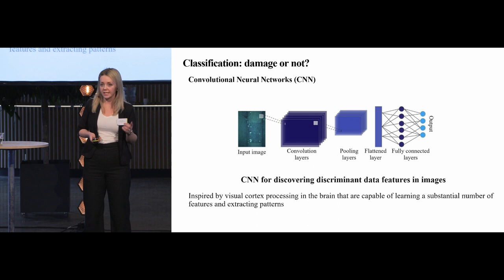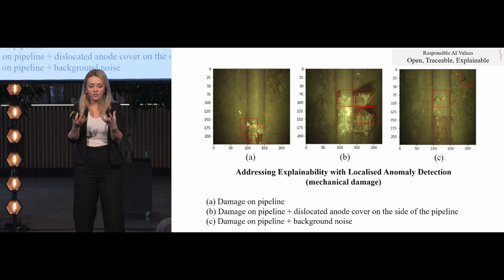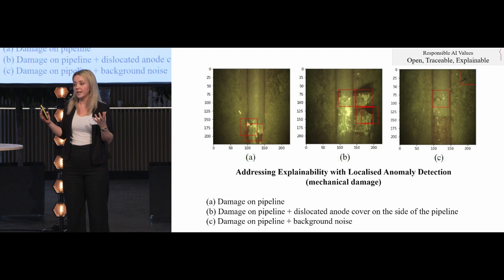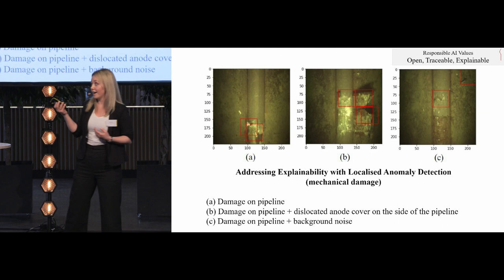I applied an explainability method on it with localized anomaly detection that would go into the CNN and extract the points, like extracting the snow with the husky images, right? It shows where the CNN has found the damage on the pipeline, or where the CNN has found the distinctive regions and classified it as the damage on the pipeline. And to my luck, you can see the results here.